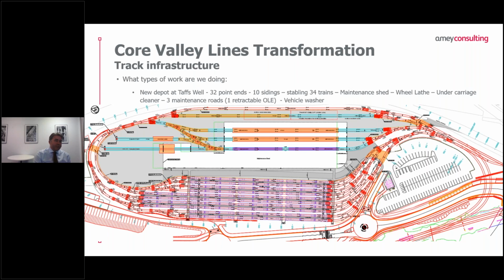The white section that you can see in the middle is the maintenance shed. So the maintenance shed's made up of wheel lathes, undercarriage cleaner. We've got 3 maintenance roads, one of which has retractable OLE. And then just above the maintenance shed is the train wash. So the whole driver behind the layout of this depot was to allow trains to access stable-in sidings at either end of those sidings to give as much flexibility from an operational point of view as possible.